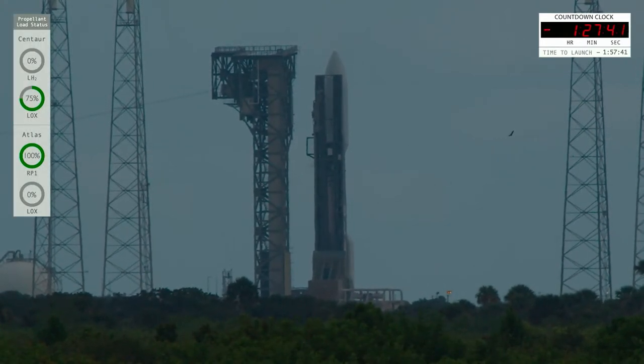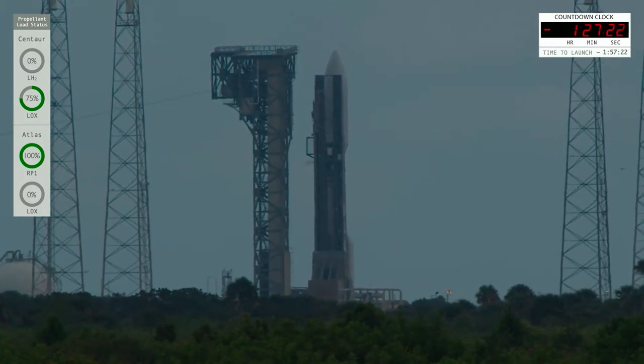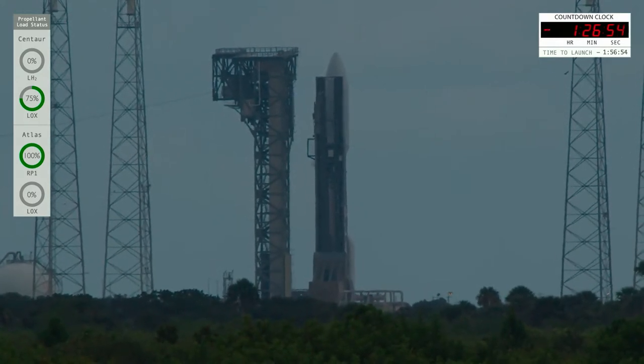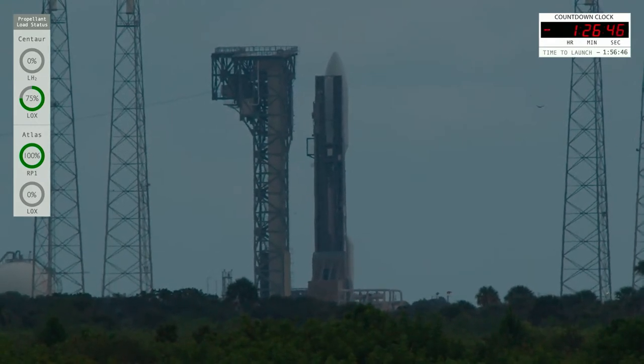A status check of the propellant loading at this hour. On the left-hand side of your screen, you can see that the Centaur upper stage has its liquid oxygen tank at the 75% full level at this time. This tank will hold 4,150 gallons of oxidizer chilled to about 300 degrees below zero. The kerosene fuel tank on the Atlas first stage is full of its 25,000 gallons of propellant. That was loaded into the rocket on Wednesday, soon after the rocket rolled out to the launch pad. Later in the countdown, we expect to see the liquid hydrogen tank on the Centaur upper stage loaded with about 12,000 gallons of cryogenic fuel. We've also confirmed that liquid oxygen loading has begun on the Atlas first stage, but it has not quite reached a percentage yet that we can show on this graphic.